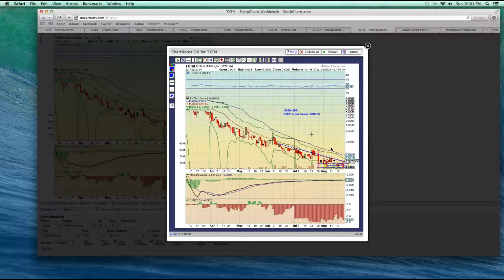TXTM, as of August 13, 2014, has 112 million shares. So there you go, 112 million shares on the TXTM. This was a stock that I believe was a reverse split stock, so I believe that they won't reverse split again. So it could be a good buy zone on the TXTM. 0.008 to 0.011 could be a good buy zone. All right.